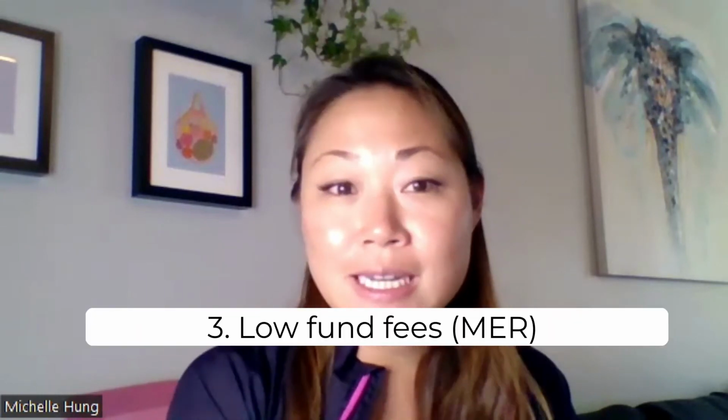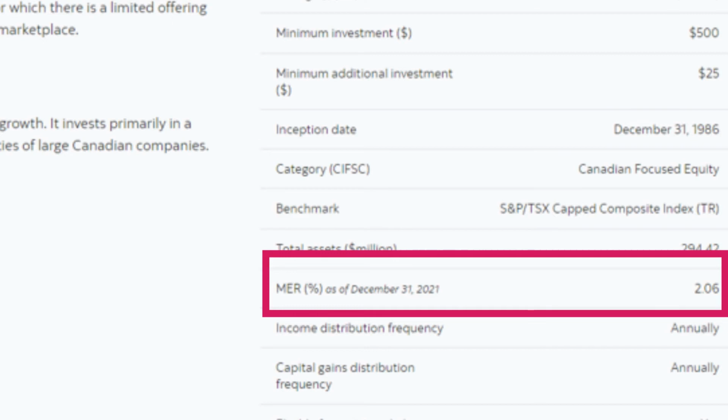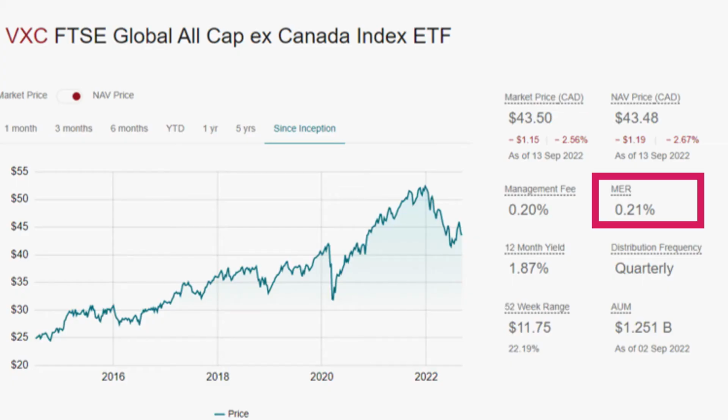The third characteristic, which is also a portfolio profit killer, is making sure the funds you're invested in are low cost. High mutual fund fees can eat away at returns over the long term. The average mutual fund fee in Canada is over 2%. That is very high. There are ETFs out there that are similar, but a fraction of the cost. So if you're in expensive mutual funds, move them into a low-cost ETF. If you want that training, check out this video.